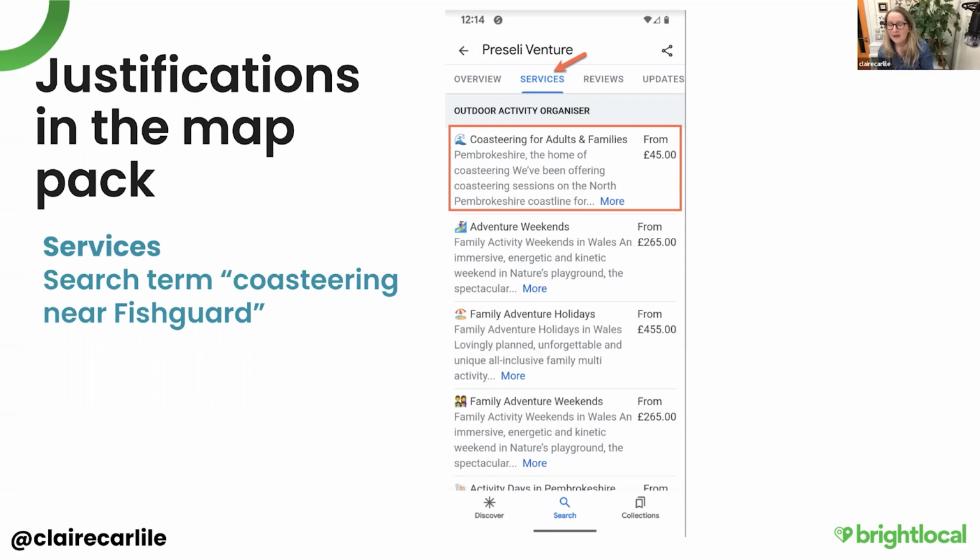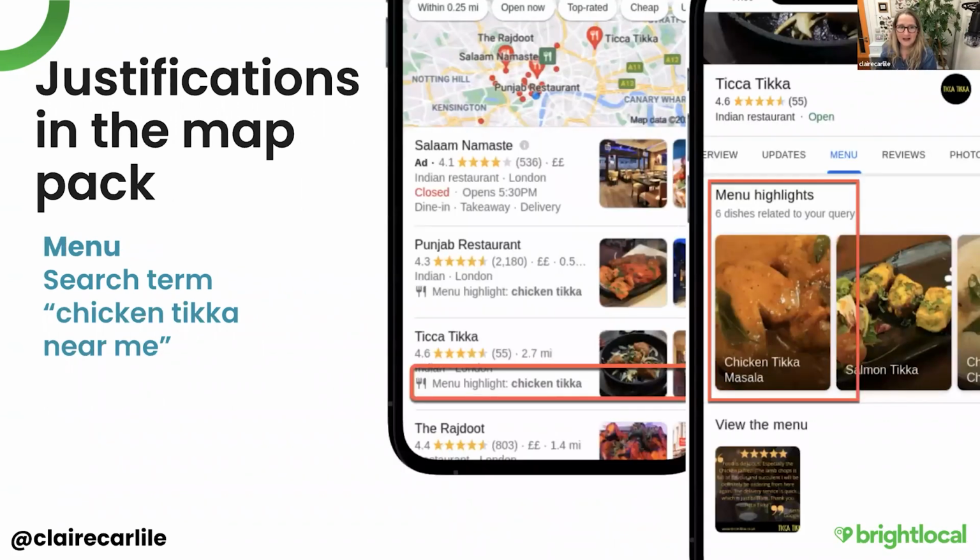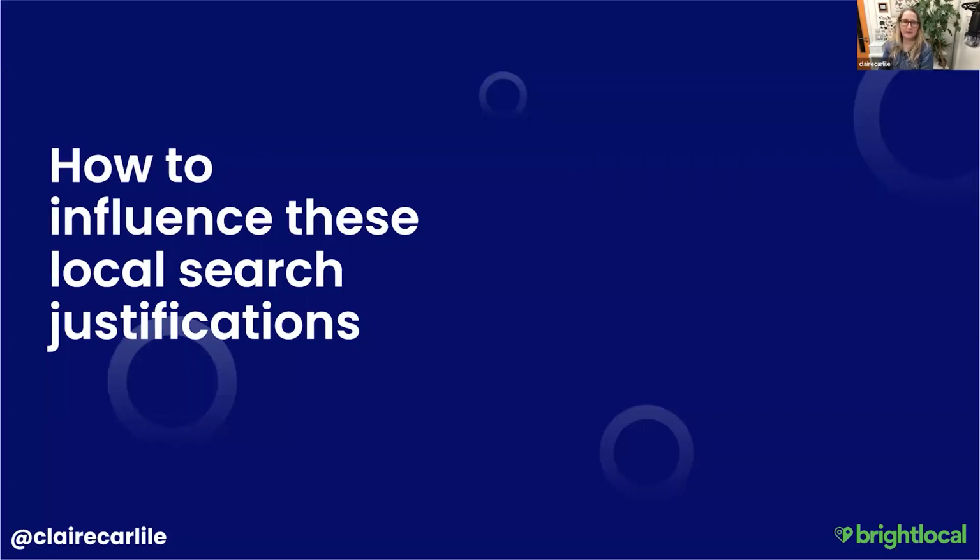And also, we don't know how many people actually consume the services content because we have no way of knowing. But I consume it, so I imagine other people will. And then I don't know if any of you run food-based businesses or work in the restaurant trade. Another one is menu highlights. If you are using menu highlights, that can get pulled through into the business profile as well. So how to influence them?